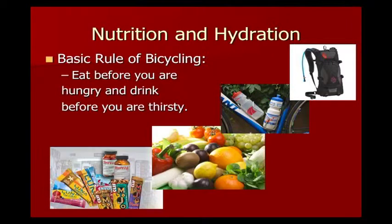You know, have some good whole foods with you. Don't rely on necessarily junk foods. You know, fruit, some power bars, whatever you like. It's real important. You'll enjoy your ride more.